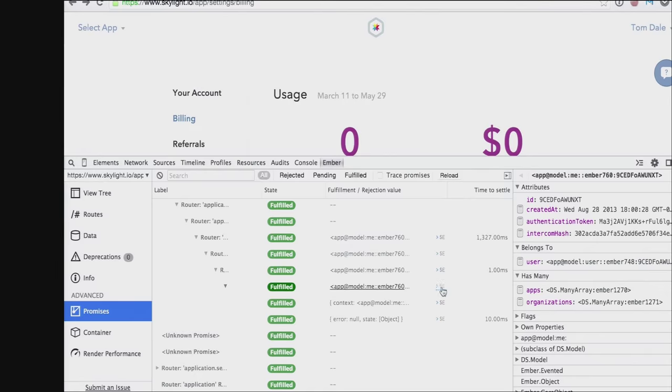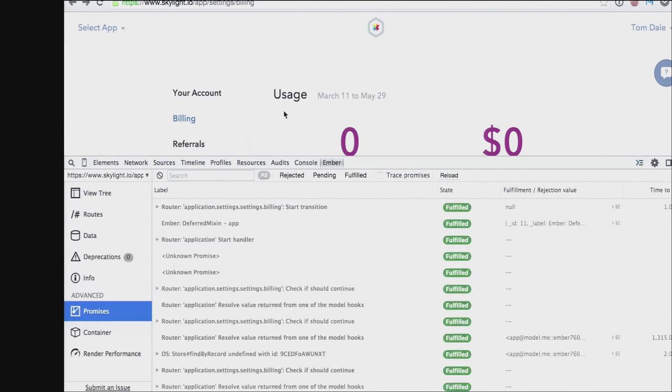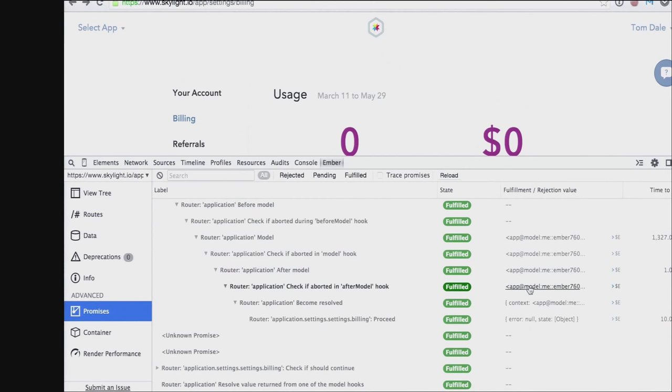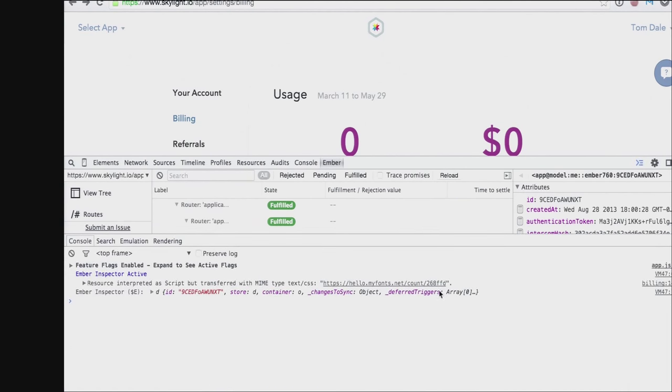You can see things like, was the promise fulfilled? Was the promise rejected? You can get stack traces. If a promise is rejected, you can click the stack trace button and see where that rejection came from. You can even take values from any promise in the system and put it in the console. You just click a single button, and now you can actually play around with it in the console. This is a hugely powerful tool for debugging how your asynchronous behavior is working.